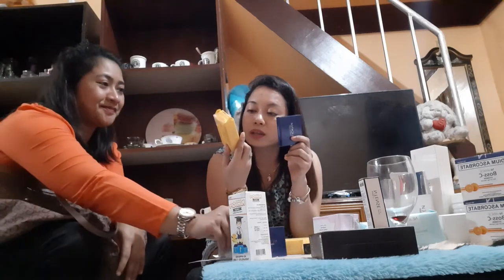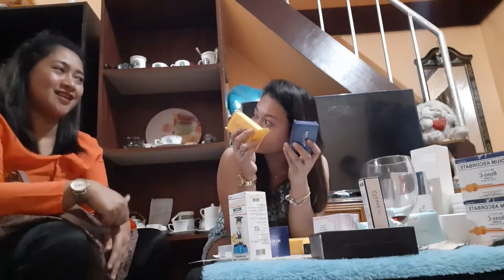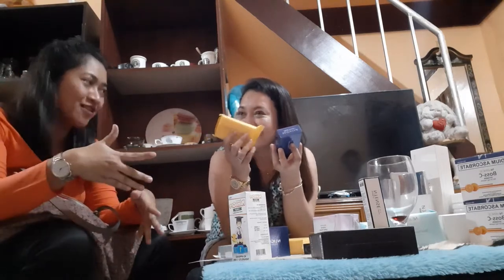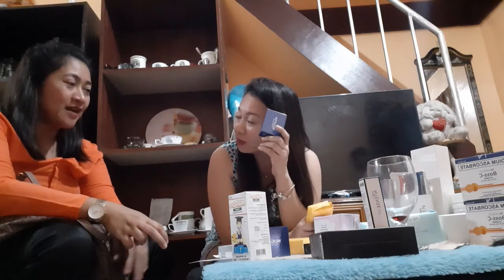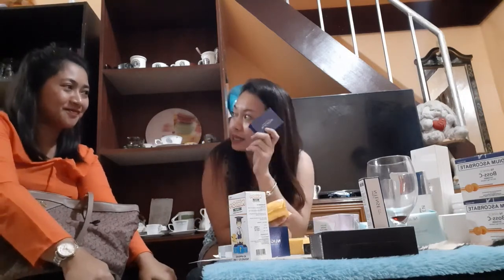Okay, so this one, advisable for the body. Face and body. This one, for the face only, because it is used for wrinkles. So wrinkles on your knees, your elbows, your arms, and everything. Okay. So, this would be the last application. If you have this pair, have this one first, and then this one.